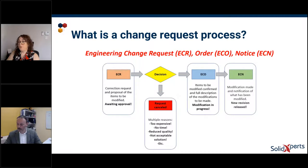In opposite, if the change request is approved, we will go to the ECO. This is the engineering change order. So it's where the items will be confirmed. Maybe at the beginning, this item and this item and this item should be modified. But when the engineering group looks at it, they see that it's not just these items, but this one, and then this one, and this assembly, and this assembly, and this assembly. So in the ECO, it's where the items to be modified will be confirmed, and a full description of the modification will be sent to the person that should make the modification.